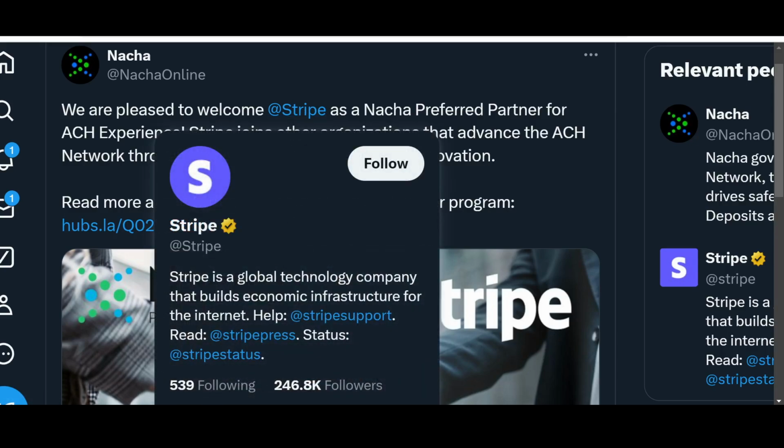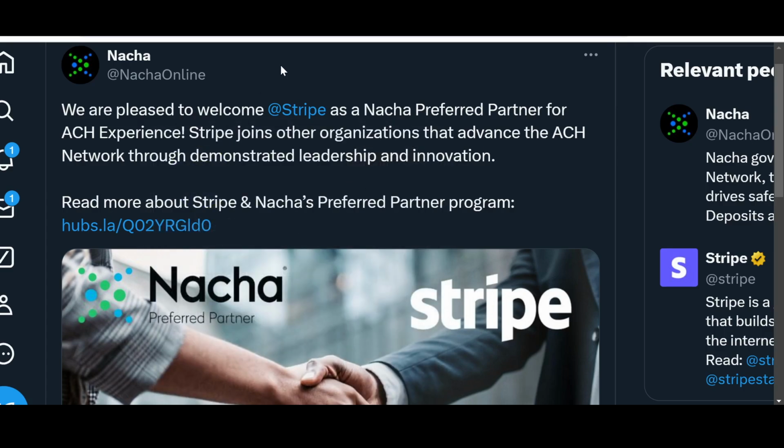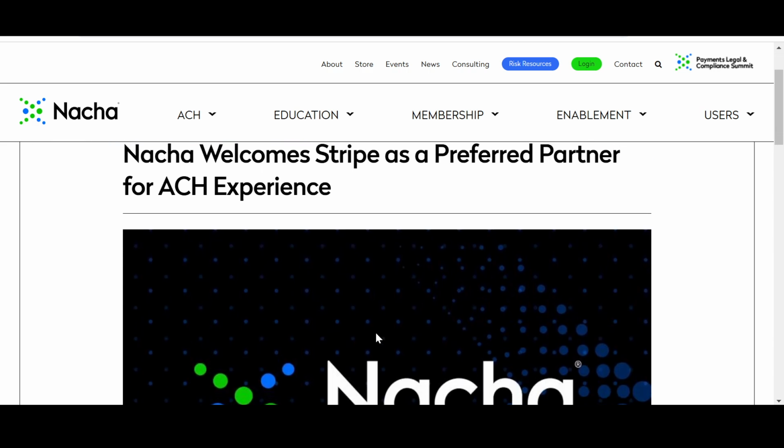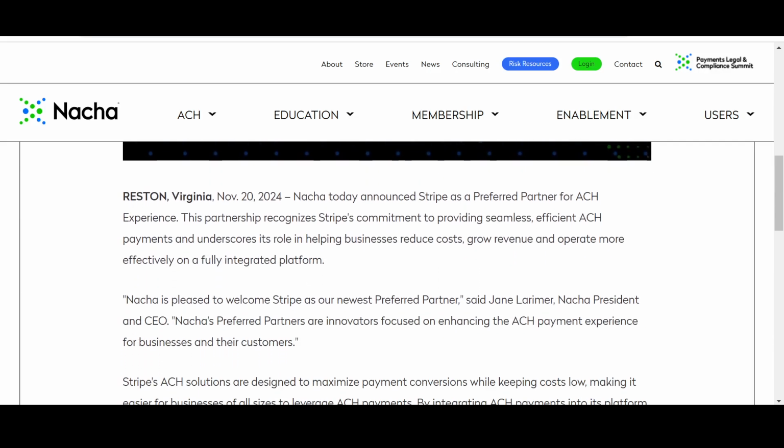Look at this. Stripe. What is Stripe? Stripe is a global technology company that builds economic infrastructure for the internet. We've seen people connecting the dots of its relationship with Stronghold as well over the years, over the months. So yeah, look at this. NACHA welcomes Stripe as a preferred partner for ACH Experience, November 20th, 2024. So this is recent, latest basically.